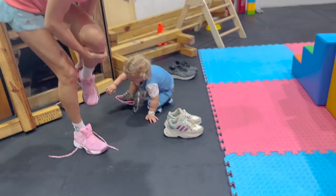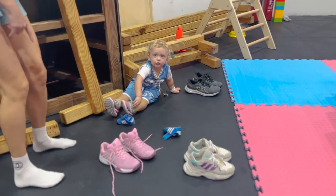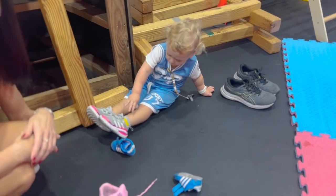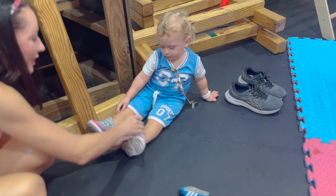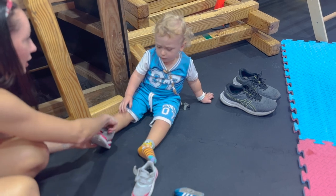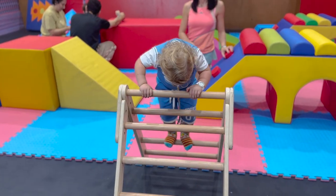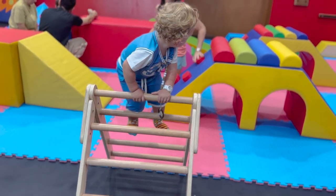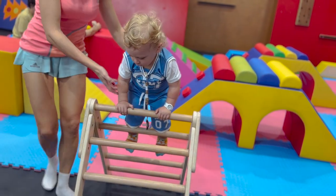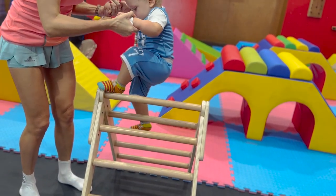Shoes off, and enter the baby play area. He's removing his shoes by himself. Yes. Oh, it's coming to help you. You turn your body. Yes.